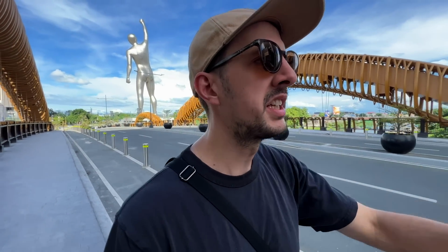Now this township, which is my first time ever being here, so I'm trying to figure it out as I go along, is the first township from Robinson's Land Corporation, and I'm guessing it's called Bridgetowne because it bridges the 2 cities of Pasig and Quezon City together with these very beautiful, stylish bridges that I pointed out earlier.